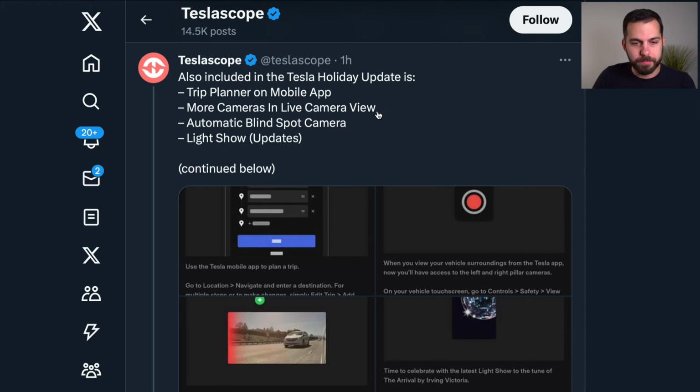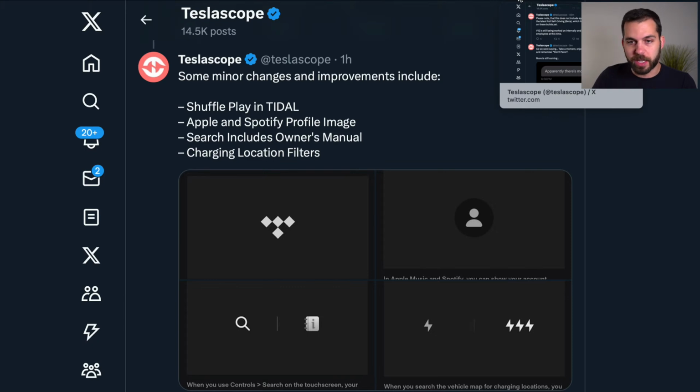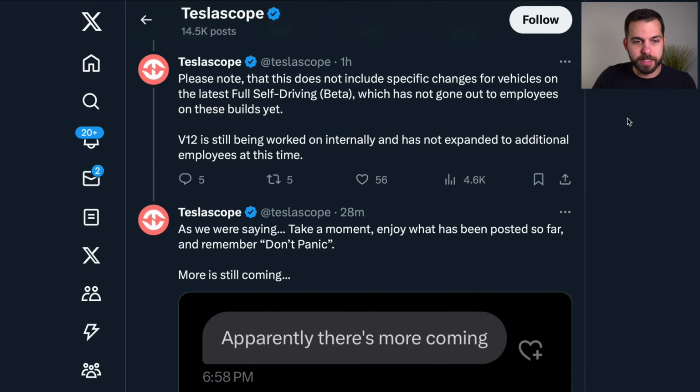We've heard that they're working on making all 8 cameras viewable from that. I'm not sure if that's all 8 in this one or just more, but I think it would be all 8. Automatic blind spot camera, light show updates, and a few other things here, just kind of minor stuff like shuffle playlist, title, etc. So in general, quite a few new features. I don't think anything incredibly consequential, but nice to always see these types of updates. And they do say this doesn't include FSD updates.